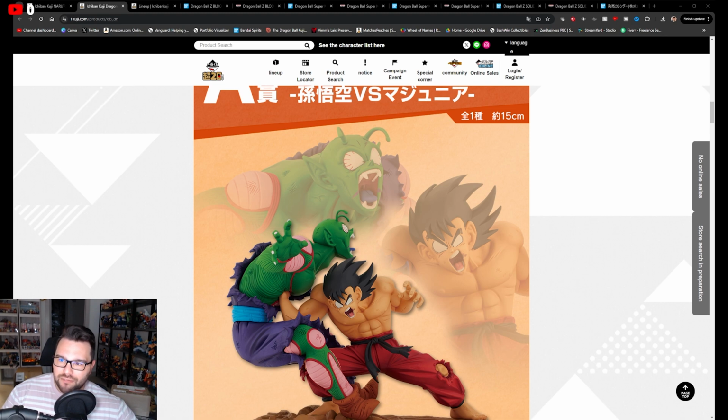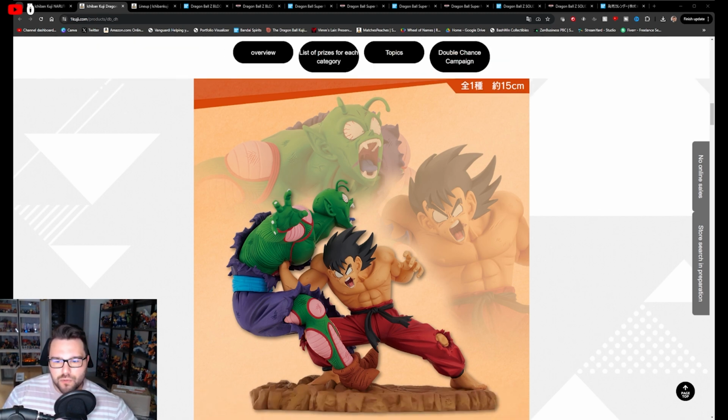They are at a 15 centimeter height, so not super big, but from what I've seen in displays at San Diego Comic-Con and other places that they're showing off the Ichiban Kuji for these figures, they actually do look like a pretty big size, but it could just be the pictures. We're gonna see when we get these in person, how they scale up to some of the Master Release figures that relate to these characters, so that way we can get a good idea of the size and scale of these things.